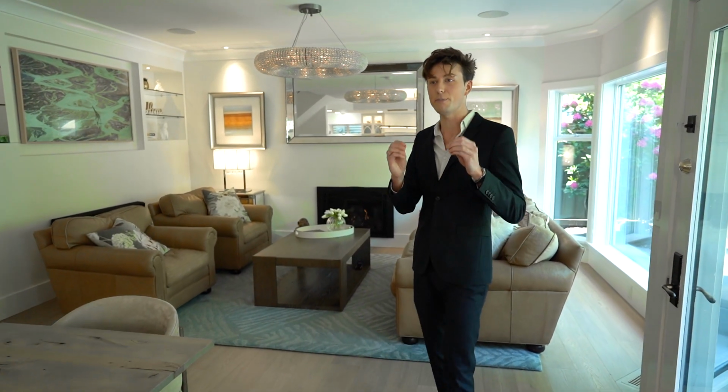What I love about this situation is that you have enough space to feel the separation of space. You have an identified living area, you have a centralized dining location, and you have a separate kitchen. But at the same time, there's an intimacy of the space that connects you to your loved ones, your family and friends, your dinner party guests, all hanging out in the same space together.